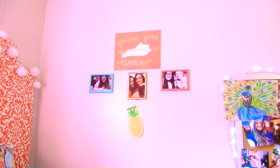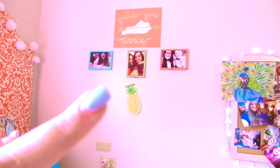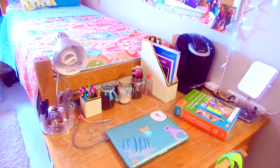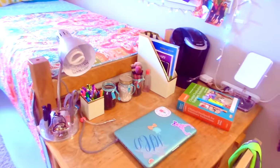On this part of her wall, she has three picture frames, and she painted the little Kentucky picture right here. And then we also just have this pineapple that has our TV channels on it, because we can never remember the TV channels. She also has the same letter hanging on her wall with pearls hanging over top of it, which is really cute. And then she also has the cork board with pictures and stuff like that on it. On her desk, she just kind of has the same stuff as mine, computer, and then her desk also has the Keurig on it, just because we don't have a lot of places to sit, stuff like that.